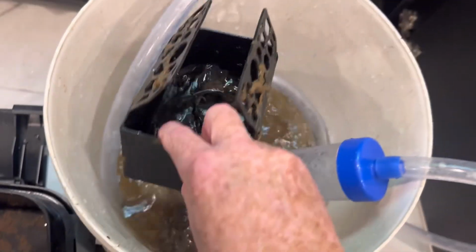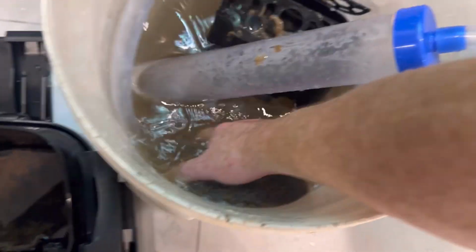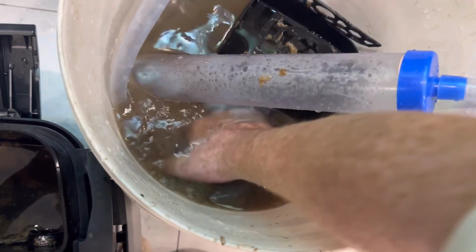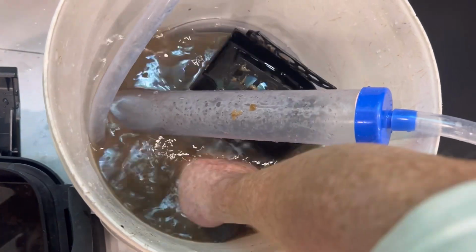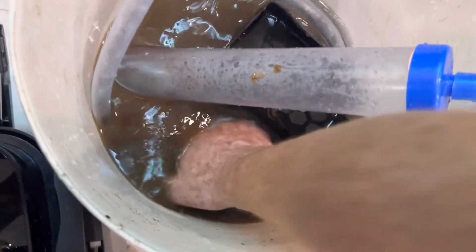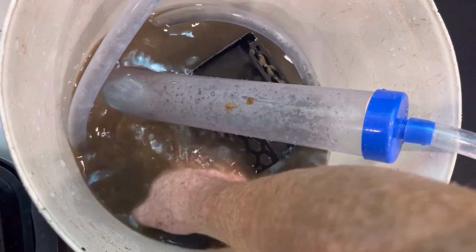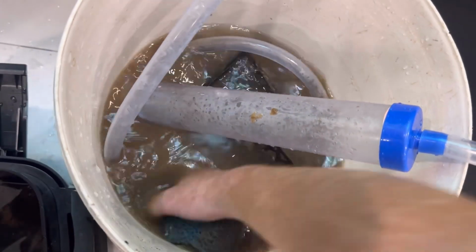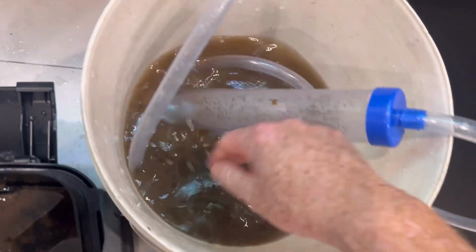So I've opened this up and I've just pulled out this little case, and inside it is a sponge. And this sponge, the way we want to clean anything in this unit, preferably, is to drain a bit of water out of the fish tank, and then we just want to wring it out. You're not trying to get it heaps clean. All you're trying to do is get all the crap out of it so the water can pass through it, because you still want all the good bacteria and stuff in there.